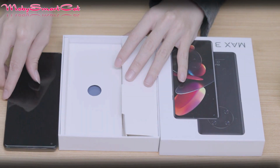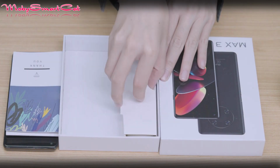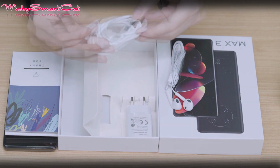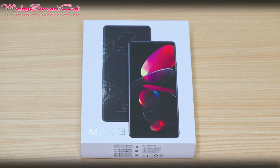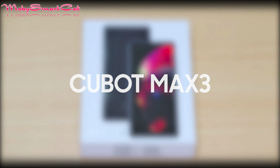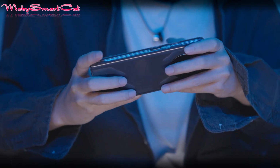The smartphone will be powered by an octa-core CPU paired with 4GB of RAM and 64GB of internal storage. Meanwhile, fueling it up, you'll find a 5000 mAh high-capacity battery so that you can keep working and playing longer without frequent charging. The Max 3 by CUBOT will indeed feature an ultra-large 6.95-inch punch-hole display.